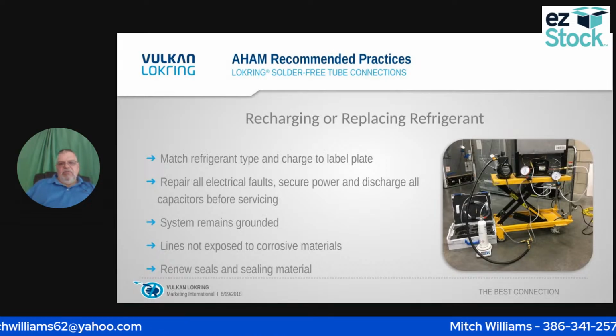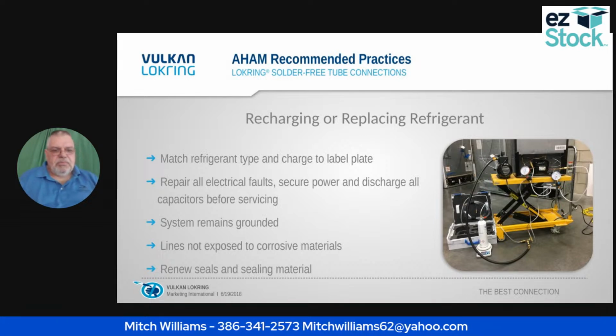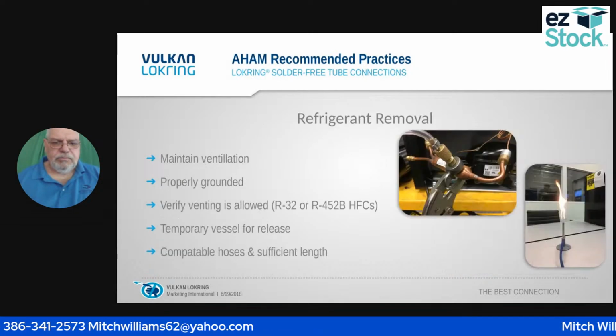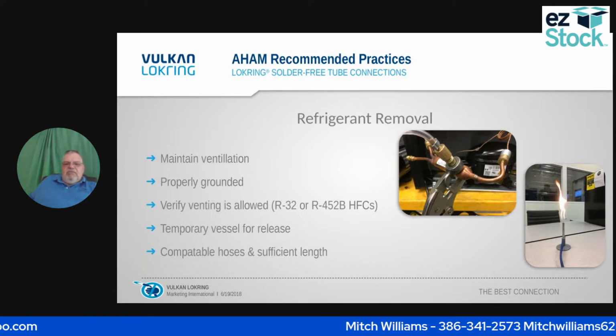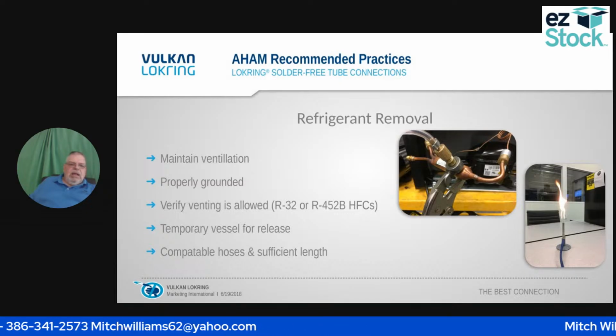If I have a steel and aluminum connection, I'm going to try to insulate around that. Renew seals and sealing materials. I'm going to do that. Okay. Once I do that, I'm going to maintain my ventilation. I'm going to make sure that I am properly grounded. Okay. That this unit is grounded also. I'm going to verify that venting is allowed.